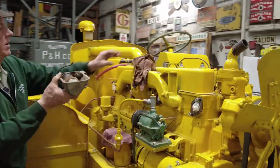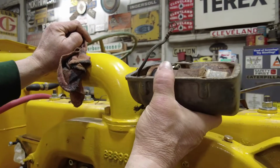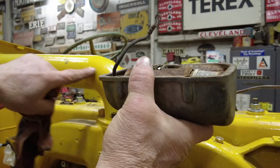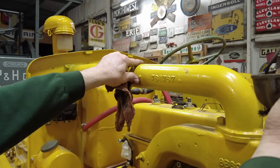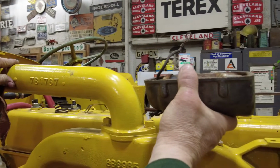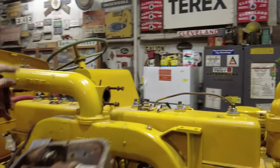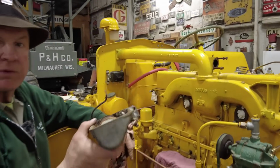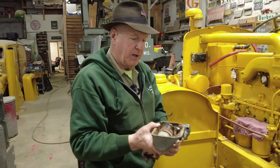This unit right here would bolt up. This is the intake for the motor, and this bolts right on here, and so it shoots a flame up into this intake tube, and that warms up the air going into your motor to aid in starting. But that's it. We're going to see if we can get it operating. At least it's going to look pretty good on there.